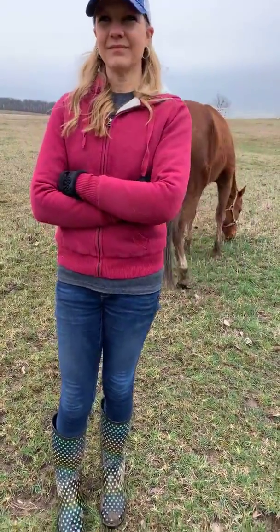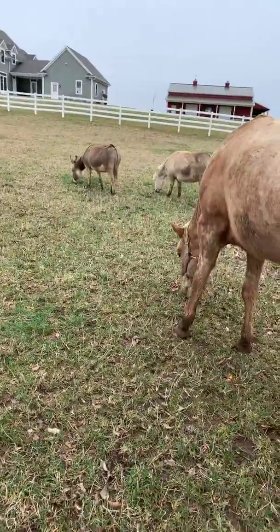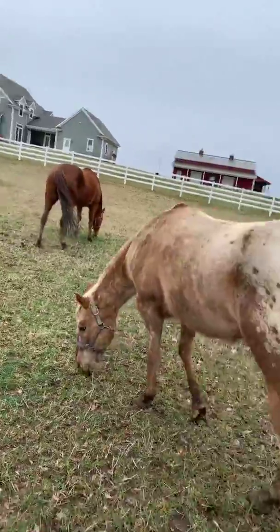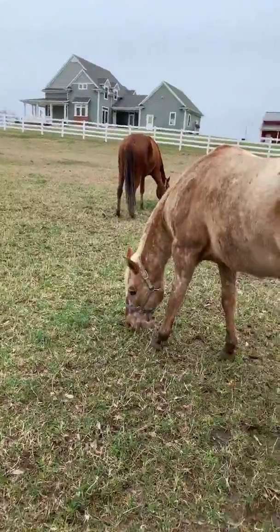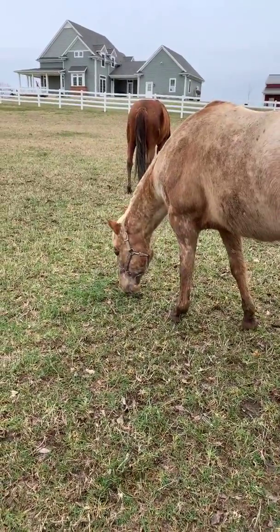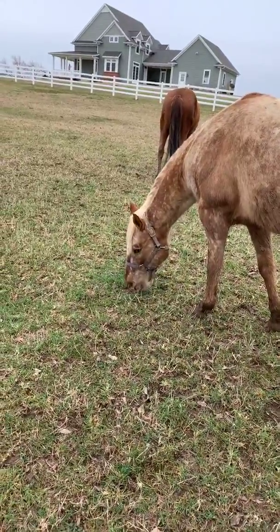Yes, Rachel, I have been shocked by the electric fence. As have I. Both of us have. It's not terrible. It's not a terrible thing when you get shocked by it. It's more of a surprise. And it's more of that for the horses too. That way if they get shocked, it doesn't hurt them. It just keeps them within the boundaries. That way they know where they need to be.